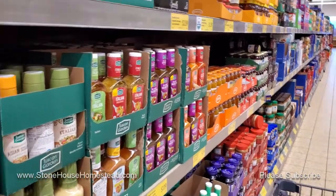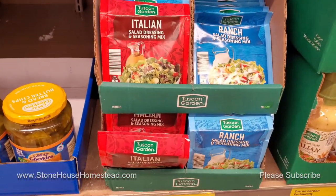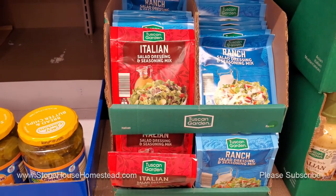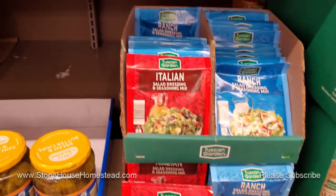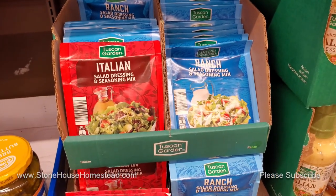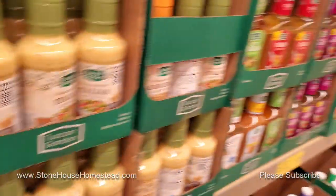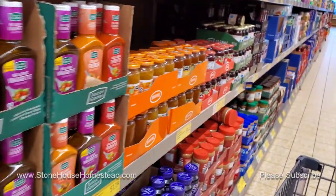Another good thing to keep on hand in your pantry is seasoning packets. They have them for chilies, they have them for spaghettis, and then this is just some Italian or ranch dressing. They work really, really well in a lot of recipes to add extra flavor. So that's one thing you could consider. I don't need that now, but just trying to point out a few things.